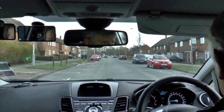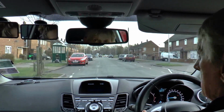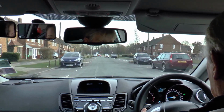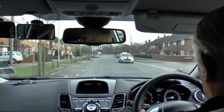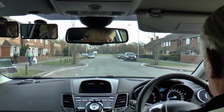Turning right. Okay, we're going to turn right. So what mirrors do you think we might need to check? Middle and right. Okay, do it then, Tony. And the right one. Oh, sorry. And indicate now. Okay, and get that position you spoke about, just to the left of the centre line. And I want you to cover the brake, change into first gear, and you need to start turning.